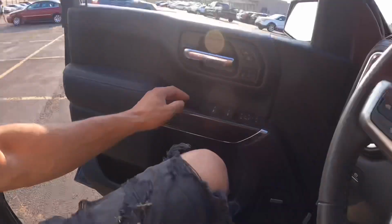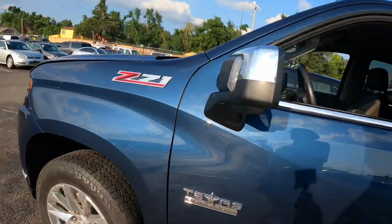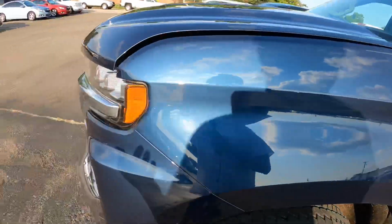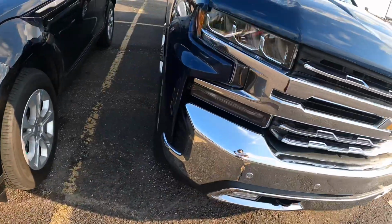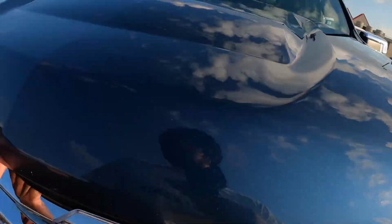But let's get into this car. Let's pop this hood. I'm looking for something like this. This is an LTZ. Maybe not a Texas. I don't know. Might get the Texas edition. But I know I want it to be a Z71. I'm not too crazy with the chrome, but I could always get that wrapped or blacked out or something.